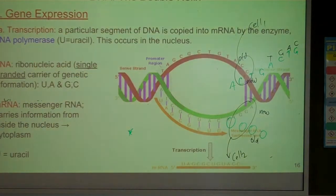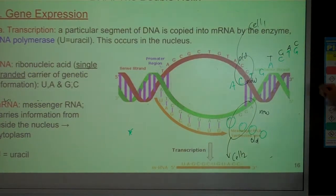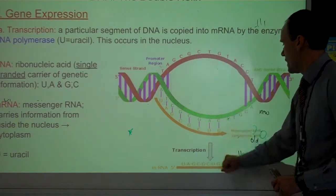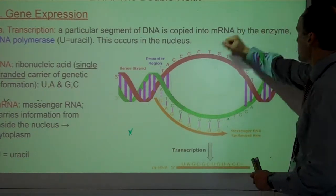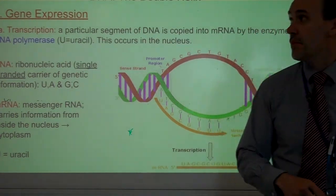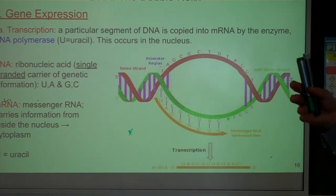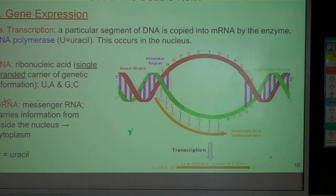Now let's have a look at this. This is gene expression. How do we say genes express themselves? What we mean by that is a protein is going to be made. Okay? And what was the central dogma of biology before? Central dogma of biology? DNA leads to RNA leads to protein. That's it. DNA leads to RNA leads to protein.